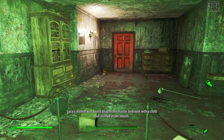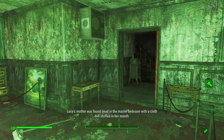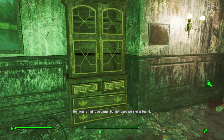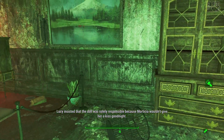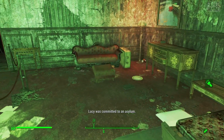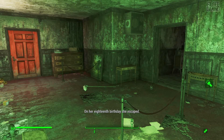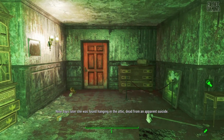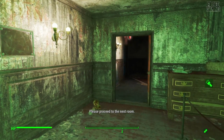Lucy's mother was found dead in the master bedroom with a cloth doll stuffed in her mouth. Her wrists had rope burns, but no ropes were ever found. Lucy insisted that the doll was solely responsible because Morticia wouldn't give her a kiss goodnight. Lucy was committed to an asylum. On her 18th birthday, she escaped. 9 days later, she was found hanging in the attic, dead from an apparent suicide. Please proceed to the next room.